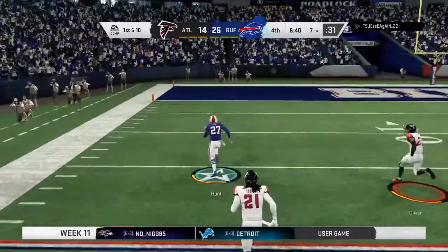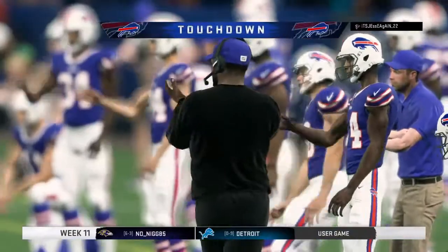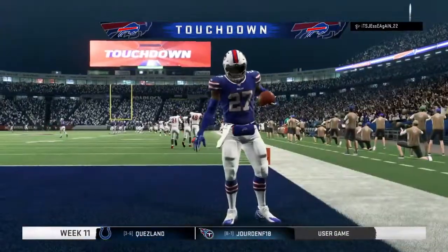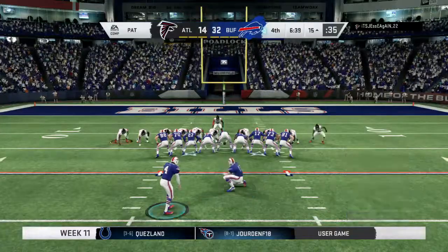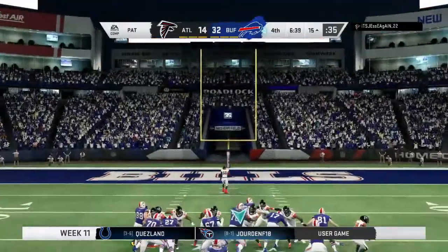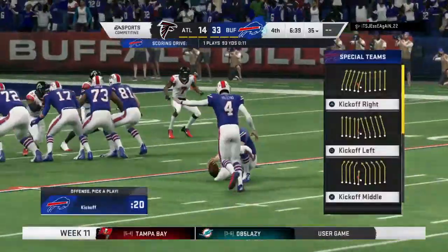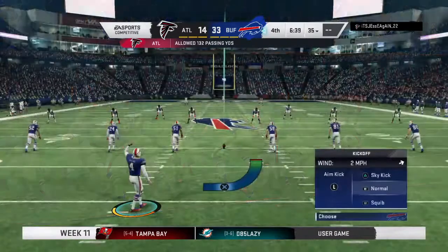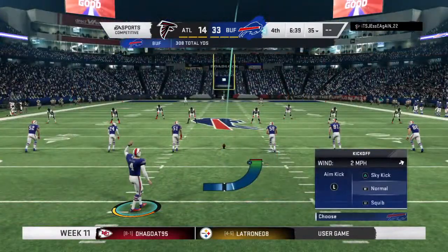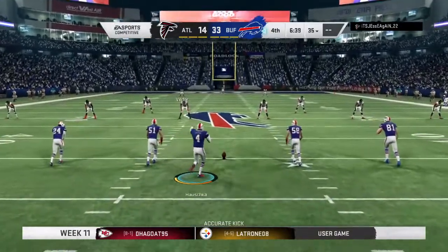Weaving through traffic, and now he's free. And all the way home for a Bills touchdown. Kareem Hunt, 93 yards. And the Bills will add on to their lead. Hauschka adds the extra point, and that will make this a 19-point game.